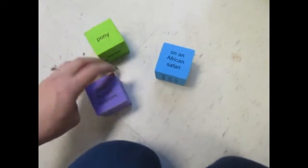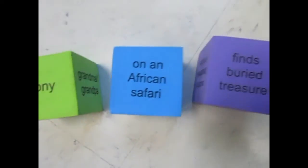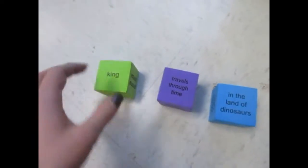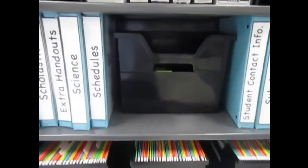So you would roll the dice, and then whatever it lands on is what your story would be about. So this would be a pony on an African safari finds buried treasure. So it's just like really random story ideas. A king travels through time in the land of dinosaurs. So this is just a really fun way if the students are done early or just literally can't think of anything to write about, that's an easy, quick way to help them think of something to write about if they're free writing.